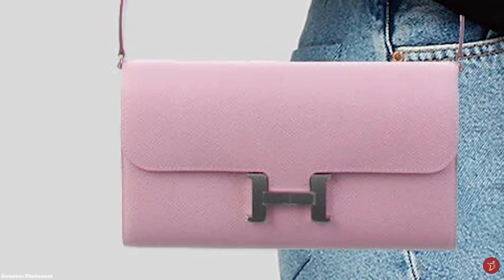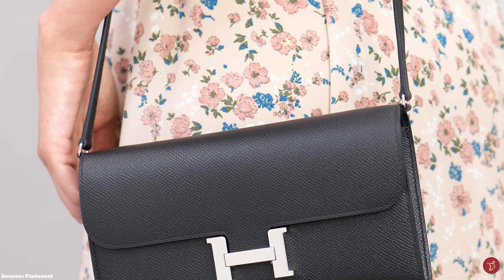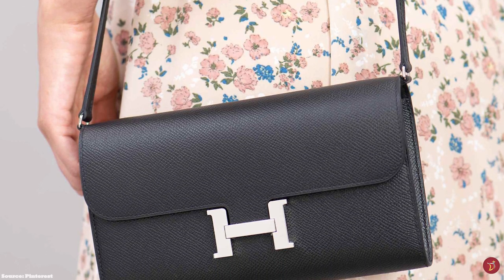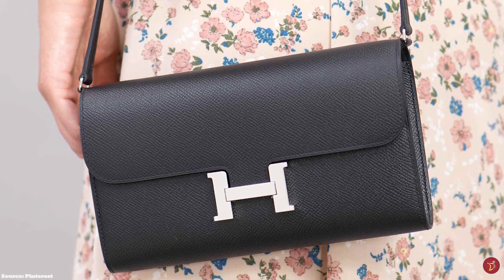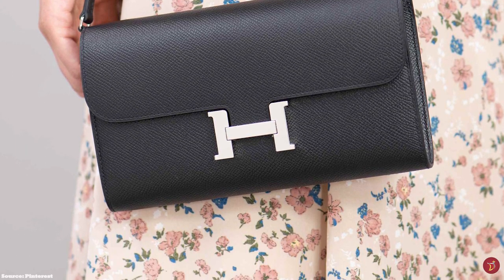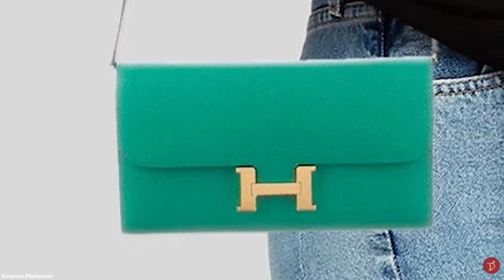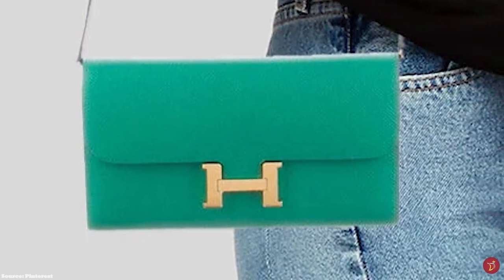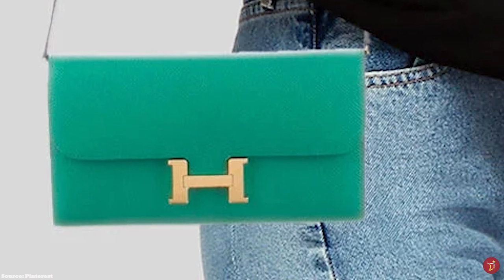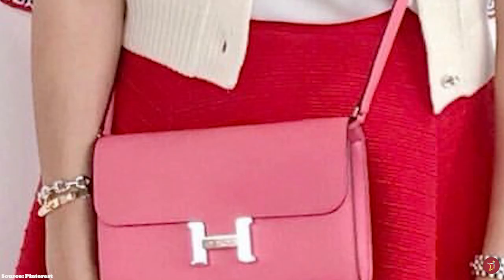The Hermes Constance To Go Wallet on Chain also features two compartments, with the front compartment said to be roomy enough to hold a phone, and also has two further slip pockets, six card slots, in addition to a central slip pocket and a rear back pocket. The Hermes Constance To Go Wallet on Chain also comes with an accompanying removable shoulder strap, making it a versatile and fully functional bag.